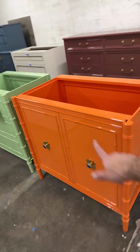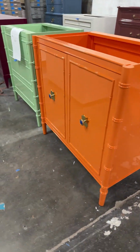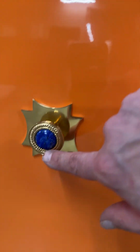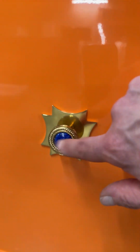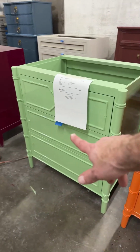So we got more vanities. This is a Hermes Orange 2-door faux bamboo vanity. Again, really nice color, great gloss, and people just seem to love those things. Again, this is our hardware. We just started selling this, which is a nice rope looking one with all these different stones in them. Really cool looking pieces.